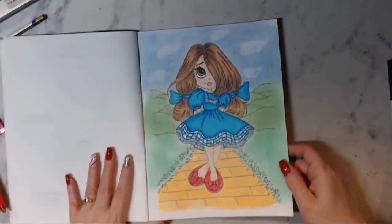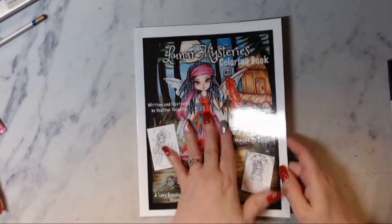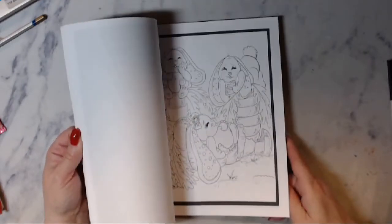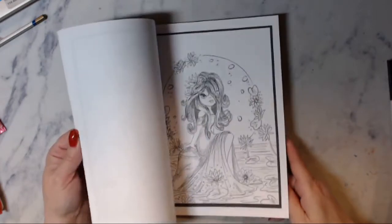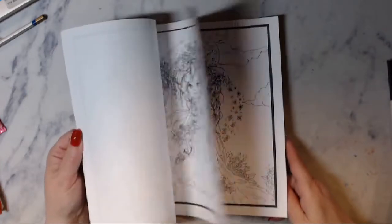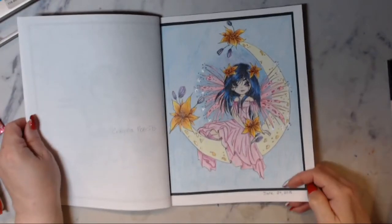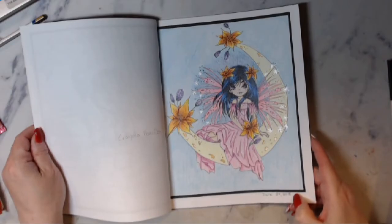Did I color in this? Yes, I did. I did Dorothy. And I don't know what I used. I did not write it down. I have Lunar Mysteries, over 25 images, volume 53. And I did that one. I used my Crayola pencils. And again, back in 2018 when I was still learning how to do shading.